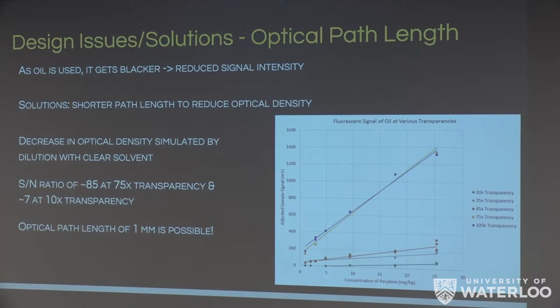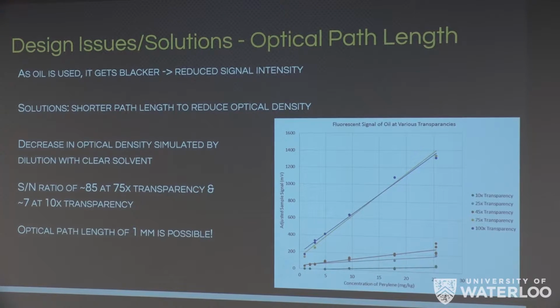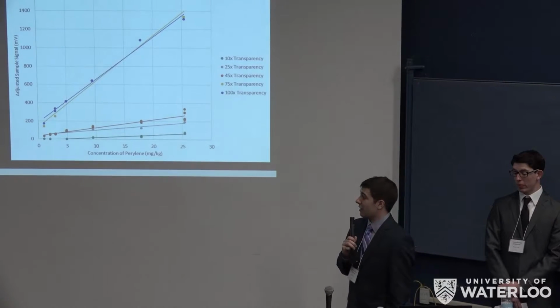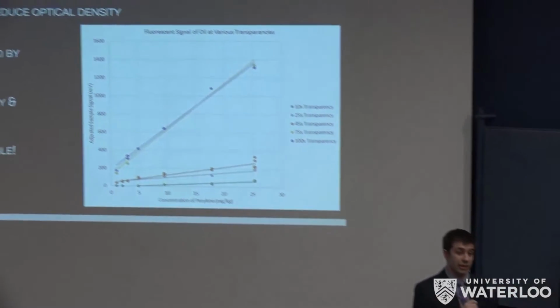In samples 75 times more clear than the original oil, represented by the yellow line there, which would represent a path length of about 130 micrometers, a signal-to-noise ratio of 85 was obtained at the maximum concentration. However, this path length isn't very practical to implement in an actual system. With only a 10 times increase in transparency, represented by the green curve, we were able to get a signal-to-noise ratio of about 7 and a limit of detection of 5 milligrams per kilogram. This would represent an optical path length of 1 millimeter. And while the data is obviously not ideal, it does show that it is possible to get a signal.